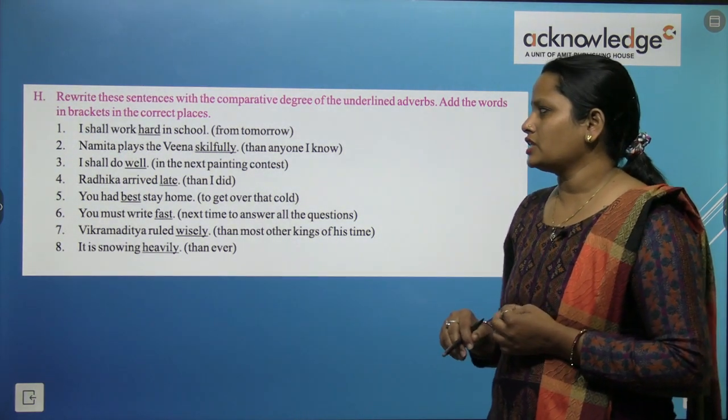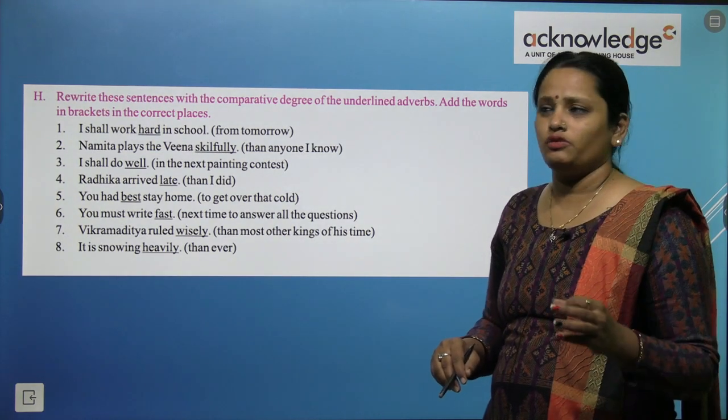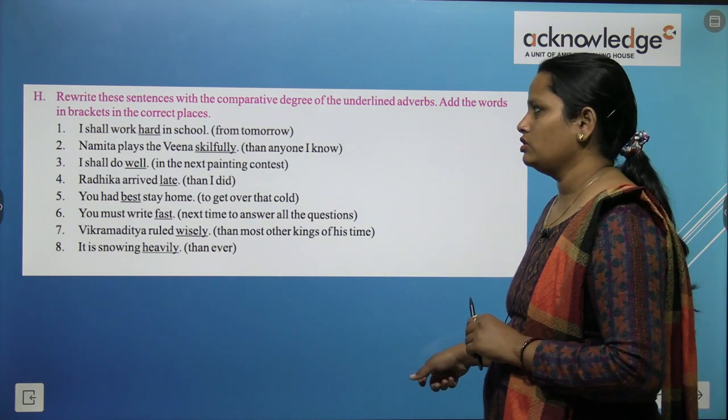Namita plays the veena skillfully. So here we can write Namita plays the veena more skillfully than anyone I know. And rest of the questions you have to do on your own.